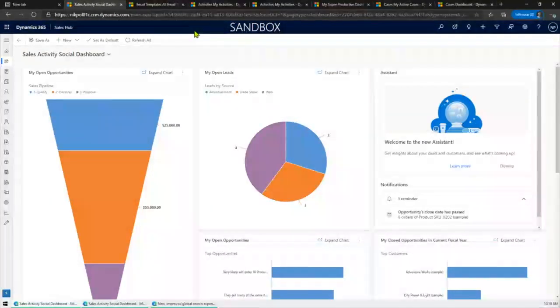So don't worry, I'll show you how to get this installed in your environment. So Nikita, you said this is the new one.